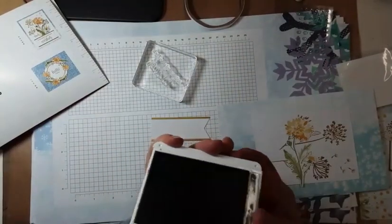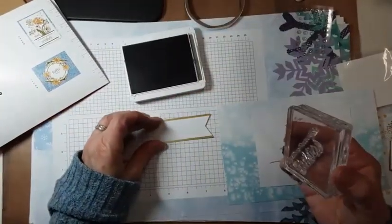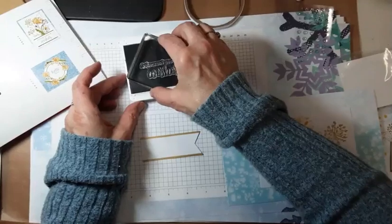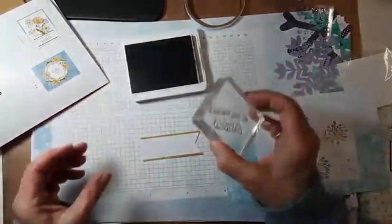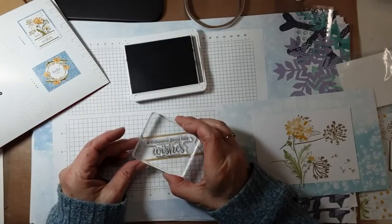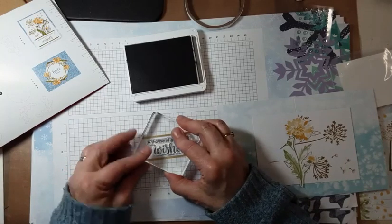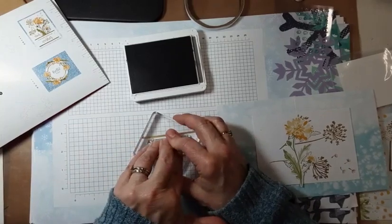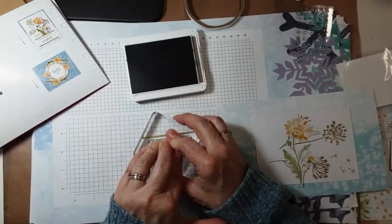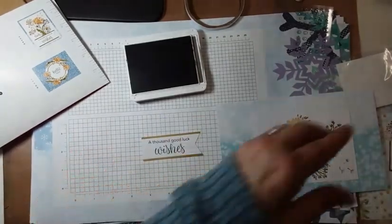All right, here's where we need the 1,000 good luck wishes. And which way are we going? This way, okay. All right, looks like right pretty much in the middle of this. Sometimes they want you to one side or the other because you're going to tuck something underneath or something like that. But this one looks like we're just going pretty much right in the center of that.